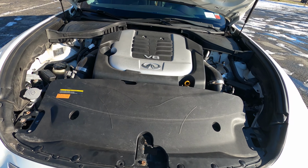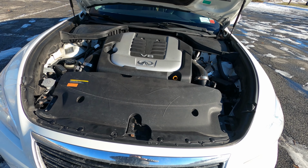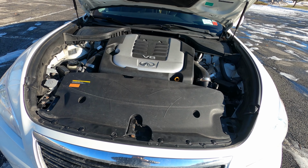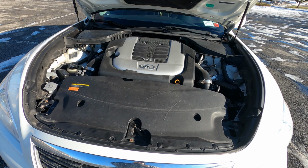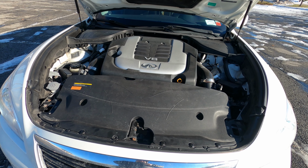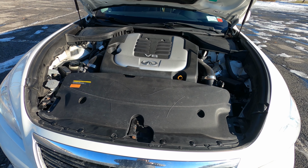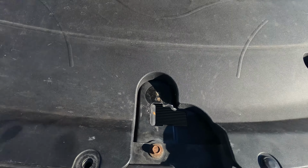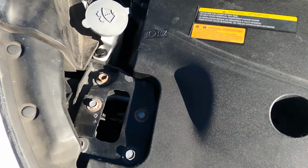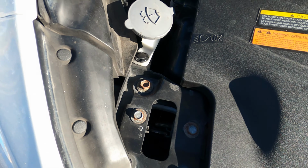Otherwise, I've changed the coolant. I've changed the differential fluids, all that stuff. Last time was probably at 90,000 miles, or maybe 80. So I'm about due for those, and I've actually already done some of them myself. I have to go to the dealer for some of the other ones, because I just don't want to get my hands dirty with them. We do have a little bit of rust here in the engine bay, towards the front, but for the most part, everything is okay.